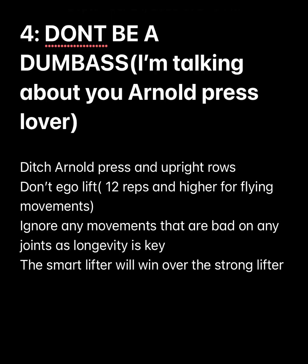One of my last tips, and this is not really a tip, but just a mistake to not make. One, ditch dumb exercises like upright rows and Arnold press. Upright rows are just bad on your shoulder and wrist, and they're unnecessary, right? It can hit all your shoulders well, but you can do the same thing with a military press, or even better yet, supersetting military press with lateral raises. Don't do it. It's just dumb. You're going to hurt yourself.